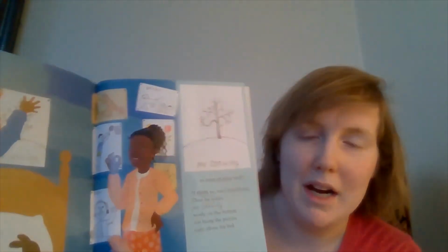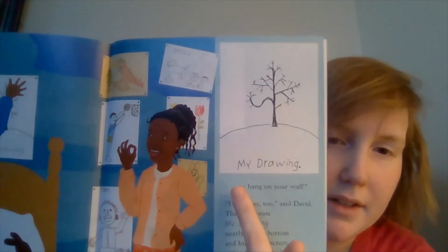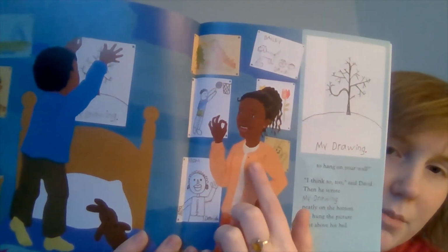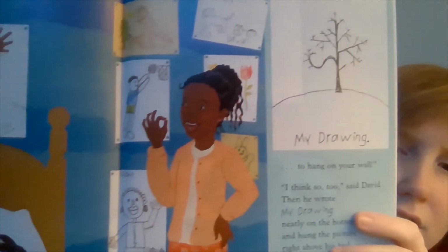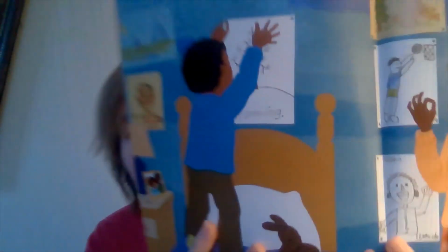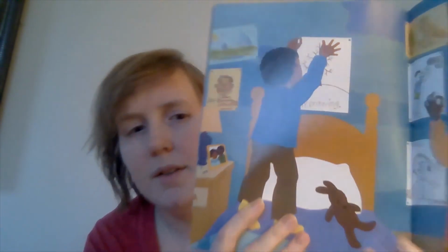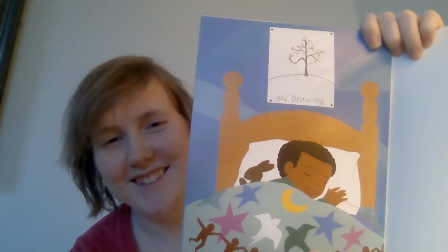Then he wrote "My drawing" neatly on the bottom and hung the picture right above his bed. My drawing. Right above, look at it, he's got all these other pictures too. This one says Mom, Bailey, maybe that's his dog. All these beautiful pictures. David's a real good artist. This is the last page. My drawing right above his bed.